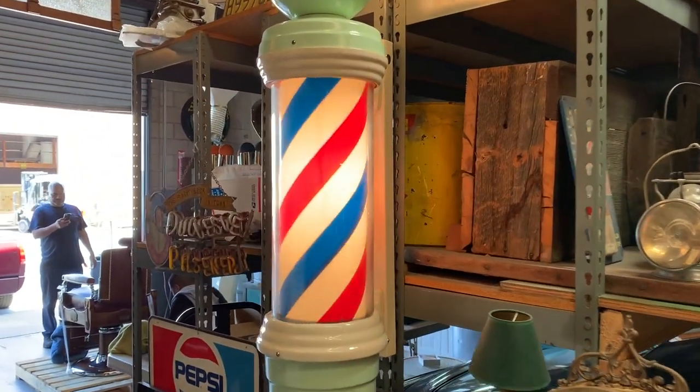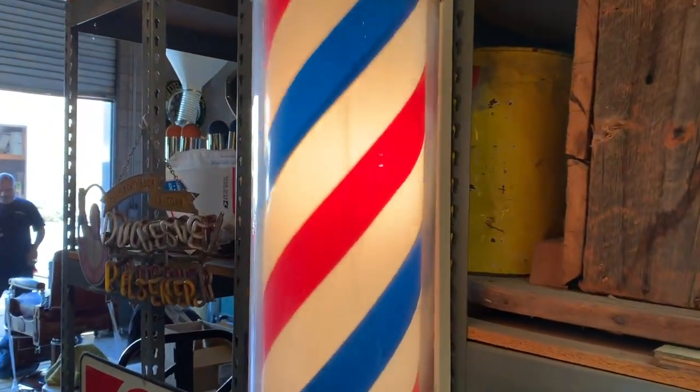Stare at the light. Do not look at those guys packing those chairs over there.